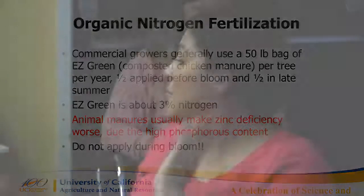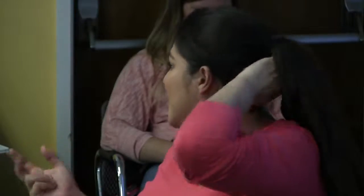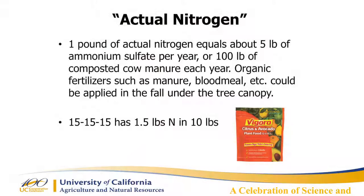You definitely don't want to get anywhere near the bloom because you could really cause some damage. And then we talk about what is nitrogen, really, the actual nitrogen that goes into the plant. So this is a small scenario. One pound of actual nitrogen is about 5 pounds of ammonium sulfate per year, or 100 pounds of composted cow manure each year. Organic fertilizers such as manure, blood meal, etc., could be applied in the fall.